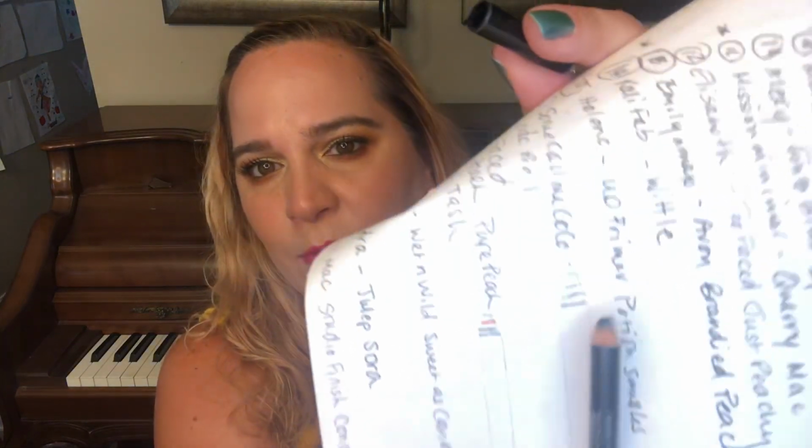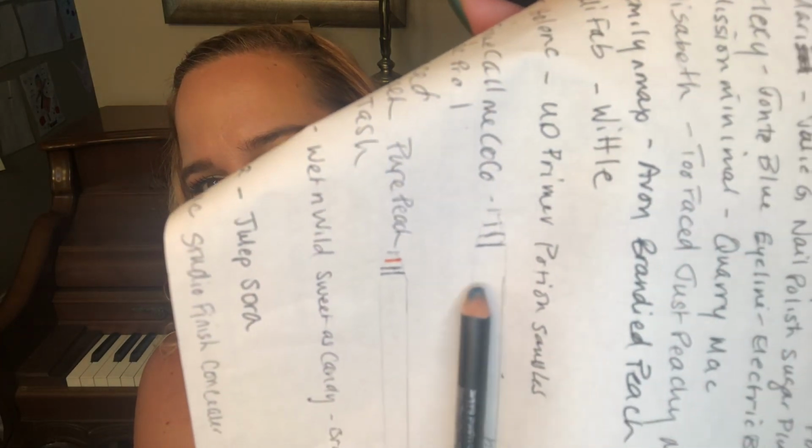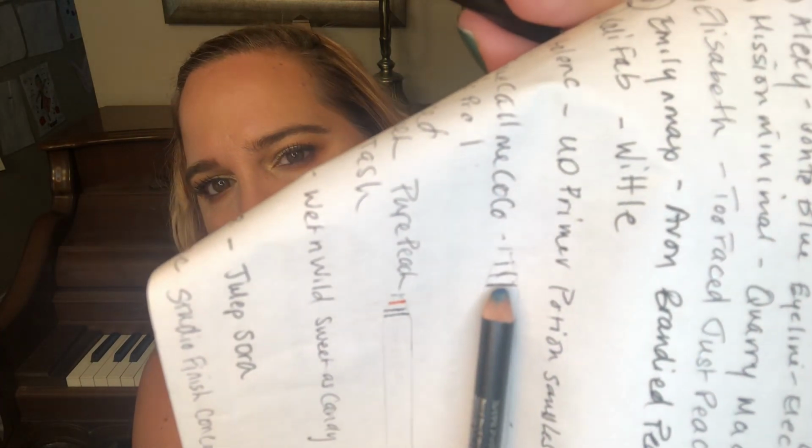The other pencil I was able to use enough to make progress. This is the Jante Blue eyeliner in Electric Blue, and it's in this project for Alexi. And I did make a pretty significant, I mean for me, new line. I have to always say for me, because other people can make lines that go like down here. That's just not how I operate, but that's pretty good for me. So I'm happy with that progress.